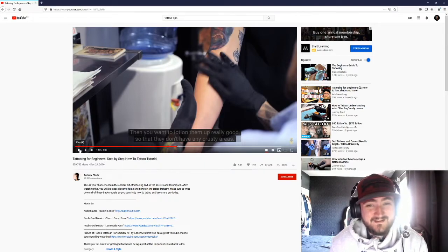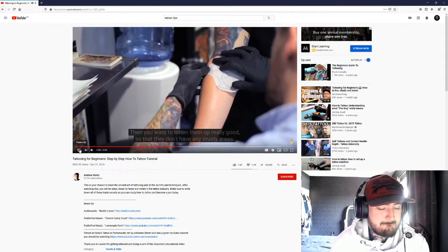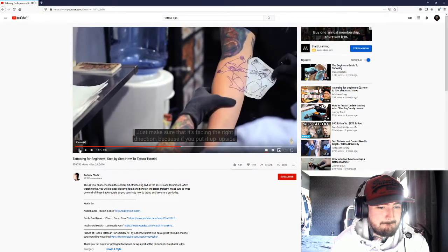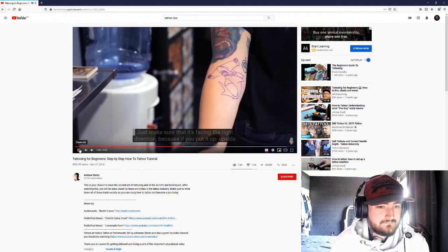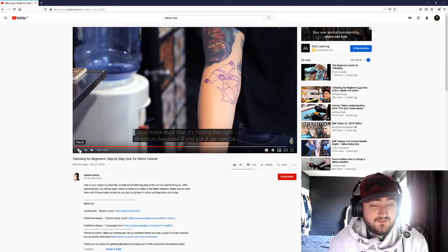What you should be doing is taking your stencil solution, whether that be stencil stuff, Electrum, Dettol, anything like that. You put it on, you rub it in. You don't lotion them up really good so that they don't have any crusty areas. Just make sure that it's facing the right direction. That's actually some good advice for this video, with the stencil facing the right direction.